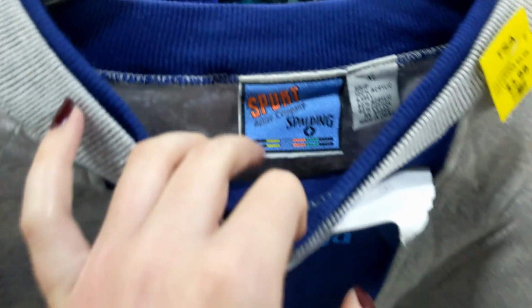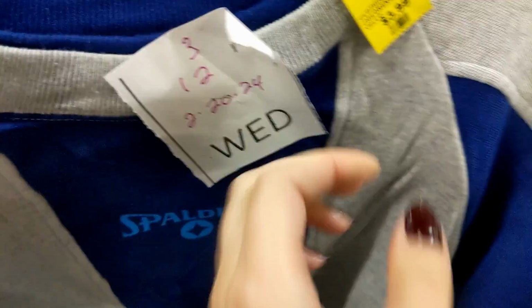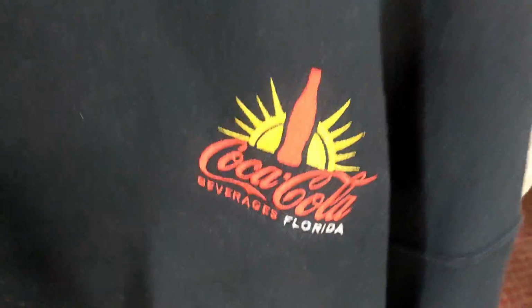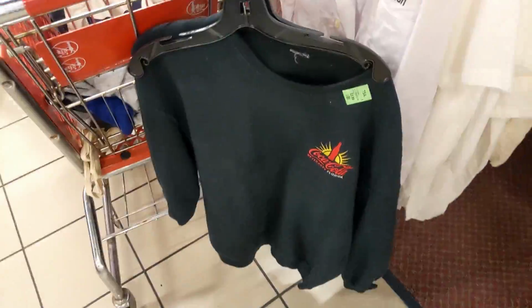Love the color blocking with the layered collar, and look at the tag. So good. For only $3.99, that was definitely going in my cart. Then as we were checking out, wanted to share this vintage Coca-Cola sweater that my brother found.